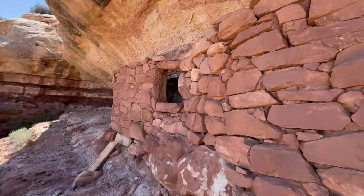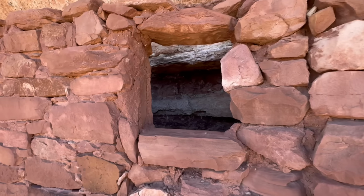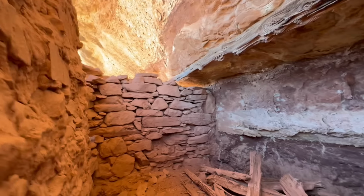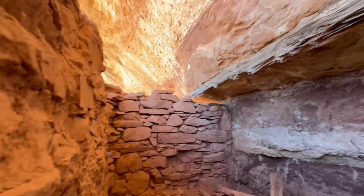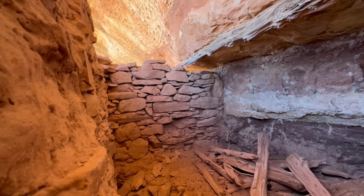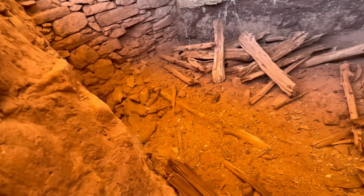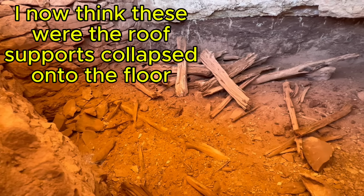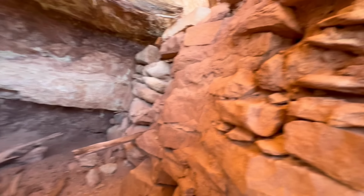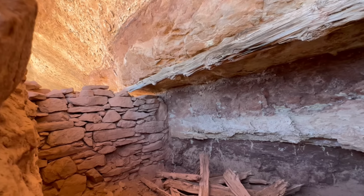So let's see the second dwelling. Boy, it's super big. That looks like a window, not a door. And yep, you've got the roof. It's come down. Oh, I guess it is the door slash window. And it looks like there were beams down lower too in the floor. Huh. Very, very cool. Just amazing. Amazing it's still all here.